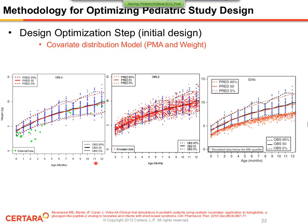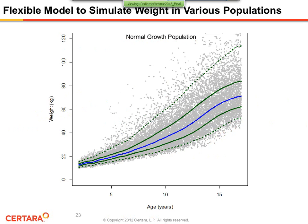In the same paper, we developed and applied this methodology where we downloaded the data and developed a flexible model, a gamma LSS model, that will allow us to simulate. So here we can see that we can simulate a normal population, or most frequently we can have a very special population, for example, a low body weight population or an obese population. So we need to be able to manipulate this distribution and to select, for example, below normal weight or above normal and so on. Using this model, we can simulate normal, low body weight, malnutrition patients, or obese. It's very, very flexible. It's a statistical mathematical model that we developed to allow us to run in various populations.